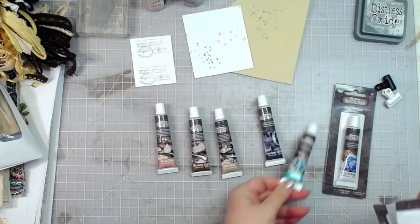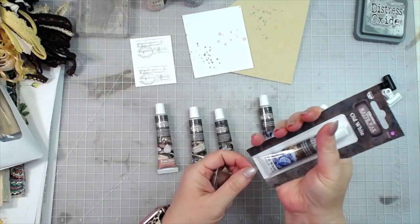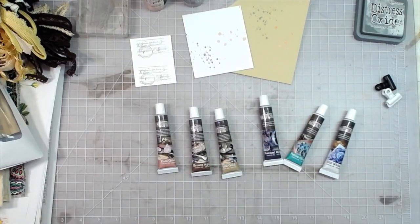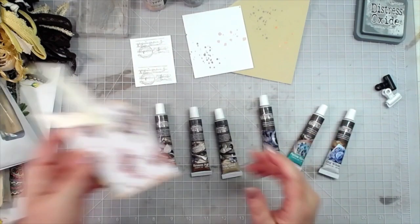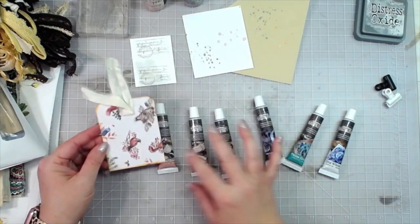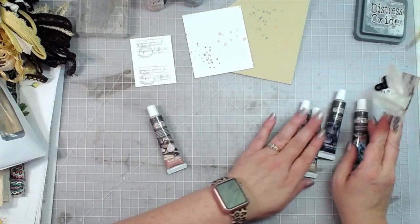This patina green I'm very excited about. I love adding patina to any of my projects, so I'm loving that. What I want to do is get like one of my plain Jane kind of tags. So this one, and I want to add a little bit of rose gold to this one, so let's just see what it looks like.